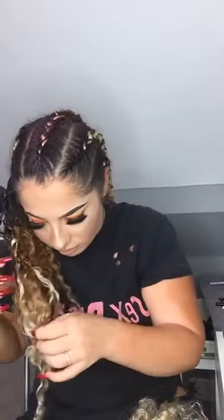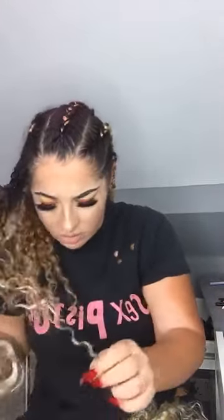I use the MAC Studio Fix foundation and the Nip and Fab concealer. Thank you, Lily.